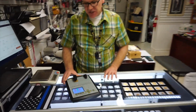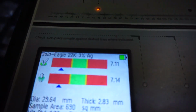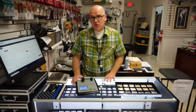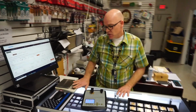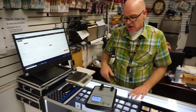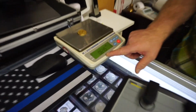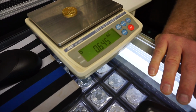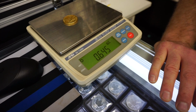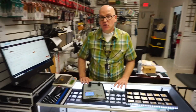We're going to flip around, test it the other way for your viewers so you can see that it does not matter, reverse or obverse, it still tests bad. What else we're going to do is put it on a scale and see what it weighs. Now remember, it should weigh 1.09 ounces. This coin is massively underweight at 0.645 ounces. Oh, wow. So this coin is most likely copper plated with gold.